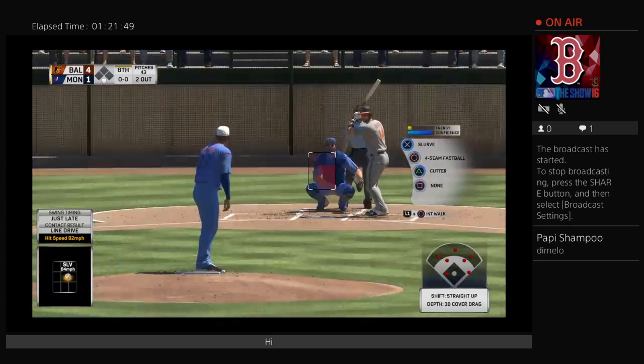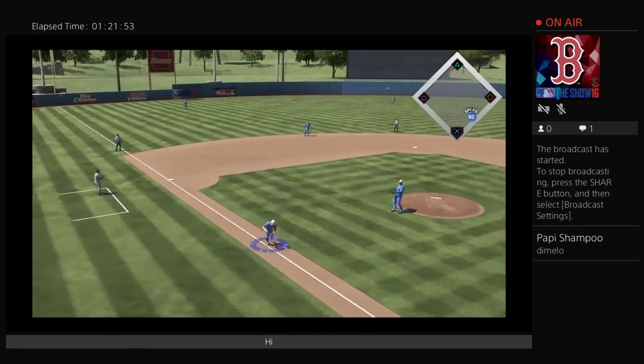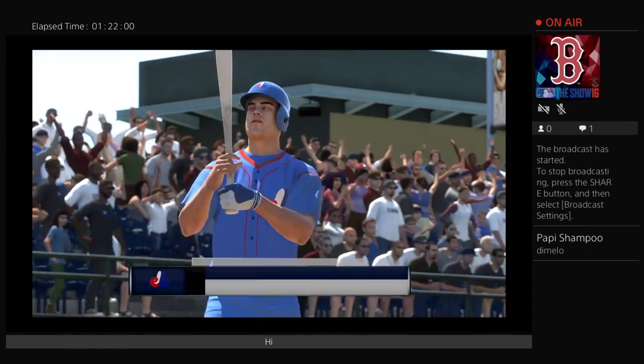Up next for the Orioles. Here's Craig Gentry, 0 for 3 with a couple of strikeouts for him to this point in the ball game. Throw on to first gets him, and the side is retired. So they go quietly here in this half inning.